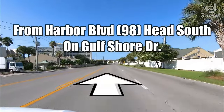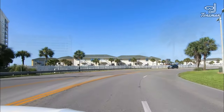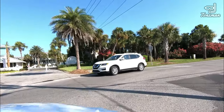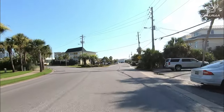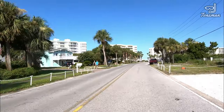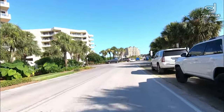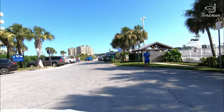From Harbor Boulevard 98, head south on Gulf Shore Drive, and up ahead the road will curve to the right. Keep going straight for a mile, you'll reach a stop sign, the road will curve to the right. And then the road will curve to the left. Continue driving and you will pass the Osteen Beach access on your left, which takes you to the East Pass Jetty. Then you'll reach the end of Gulf Shore Drive. You'll see a sign that says Norriego Point Public Beach Access on your left, and straight ahead is the parking lot.